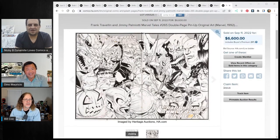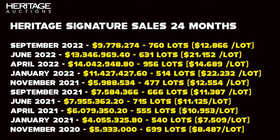Now, I did forget to show our usual slide. I actually put it together so we could look at it, as far as the sales from this signature auction compared to prior ones. It looks like it's a down auction compared to the first three for the year, but I was looking at it and doing the math. The January auction had the Zek in it, and that one lot skewed the prices by $6,500 per lot.